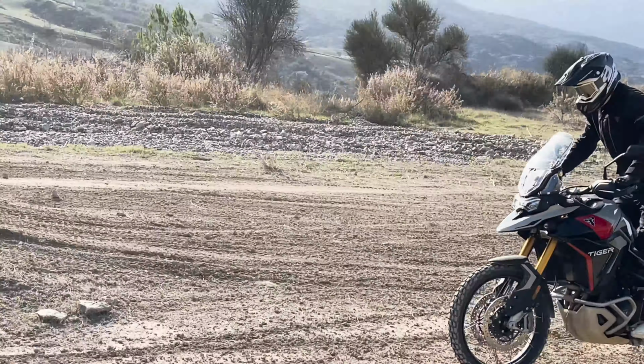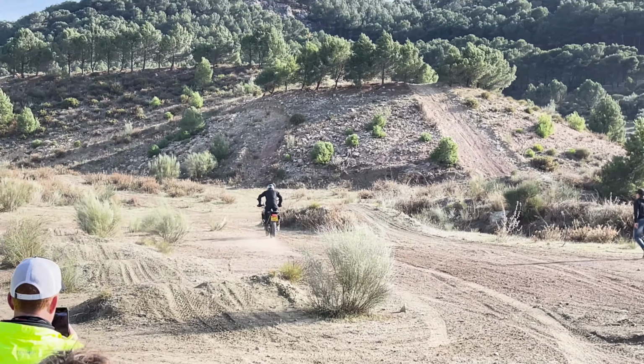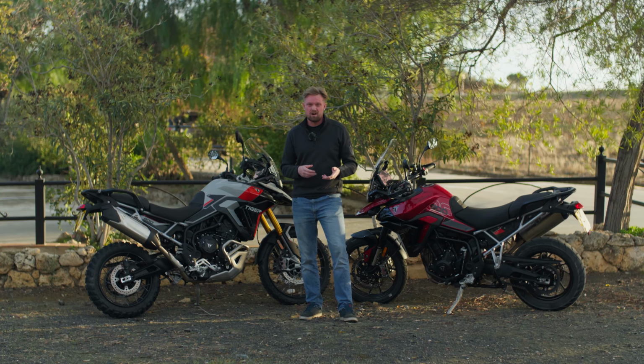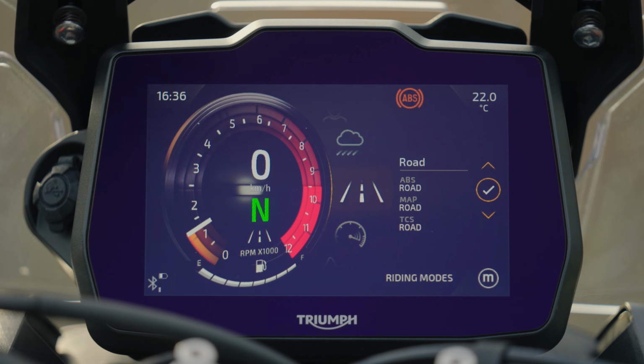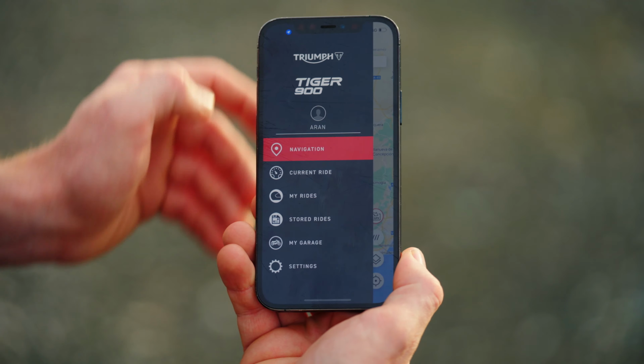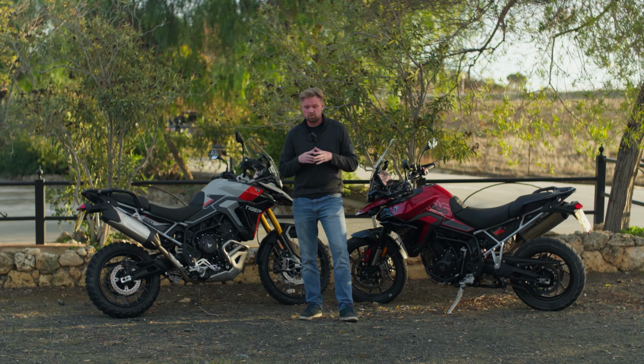So then we start moving into points of how this bike is as a daily rider. Because it's so versatile, so capable, so comfortable to ride, you've got a one-hand adjust screen, a really nice TFT dash, and it has Bluetooth integration on both the GT Pro and Rally Pro models. I think you could buy either of these and happily just ride away forever.